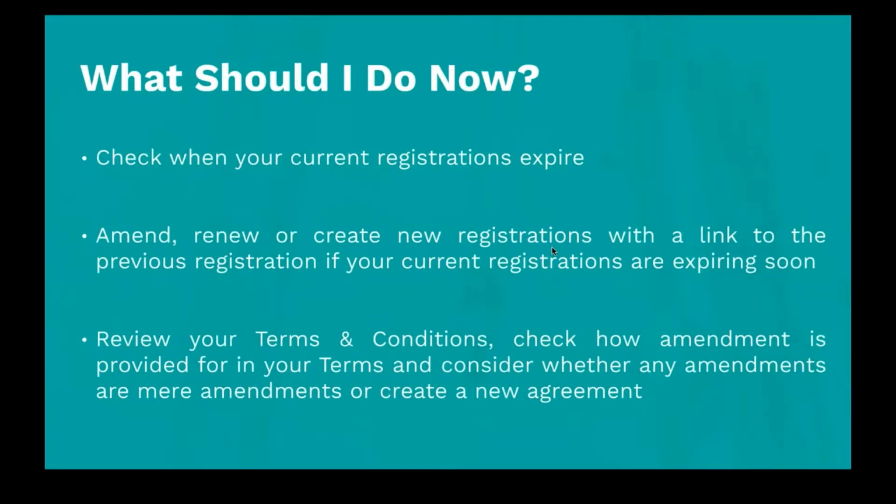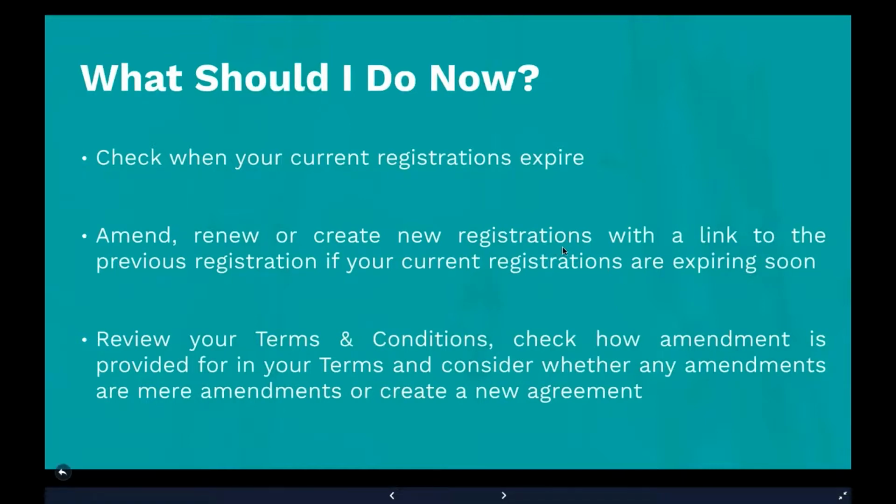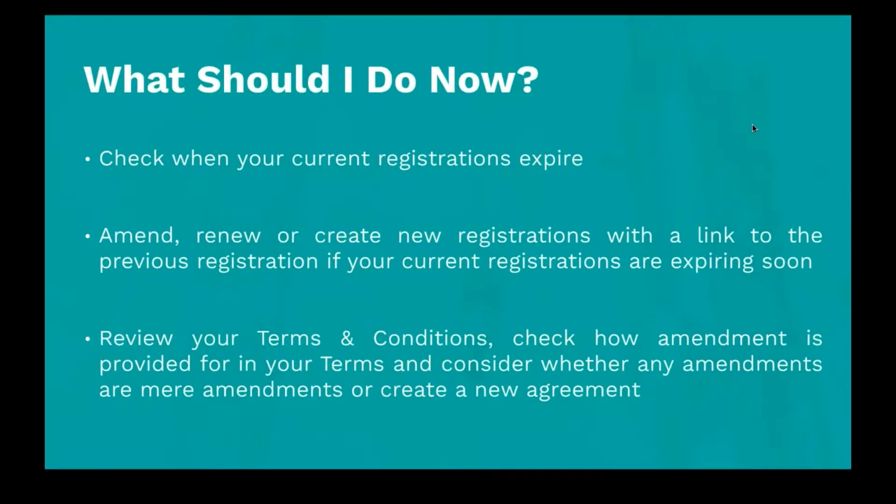It's getting very close to the end of the initial 7-year period when a lot of registrations will expire. You can expect a big spike in traffic on the PPSR, so please don't leave it to the last minute. Check when your current registrations expire. Then look at amending, renewing, or creating new registrations if your current registrations are expiring soon. And look at how any amendments to your terms and conditions might affect those registrations.